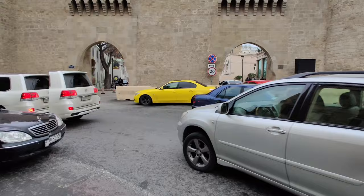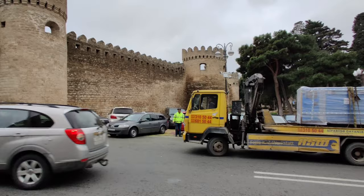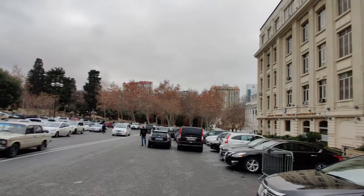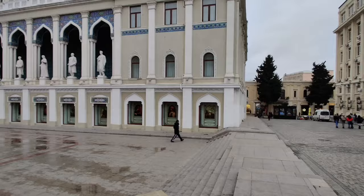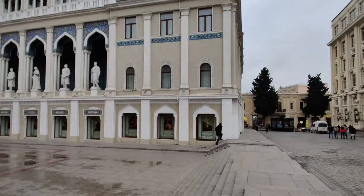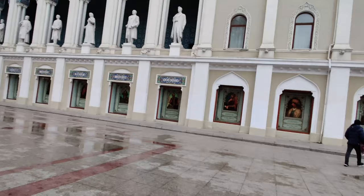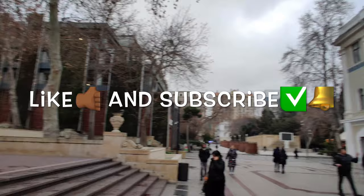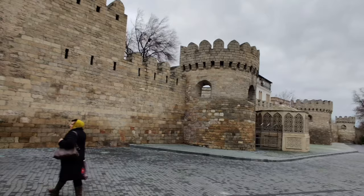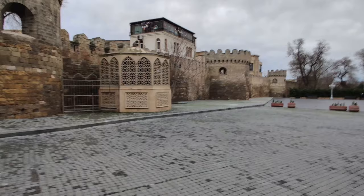Baku's old city wall goes all around the entire old city. Now, we were constantly sold a tour around the Baku city wall, which we were extremely skeptical about. Turns out we were right. Be careful with tours that tell you about taking you around the old city wall. You can definitely do this by yourself, so it may be a waste of your resources. Don't pay for it.